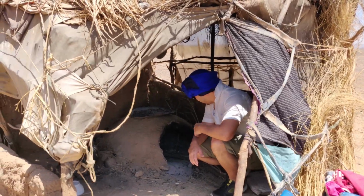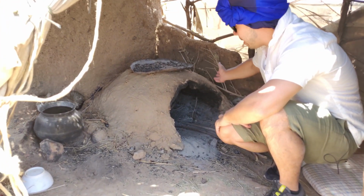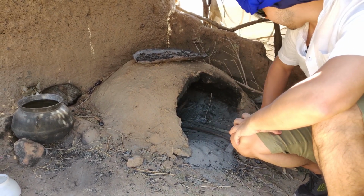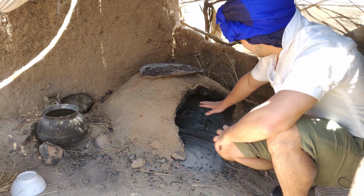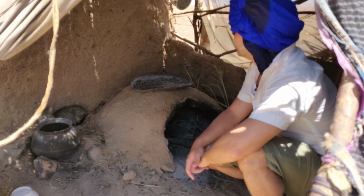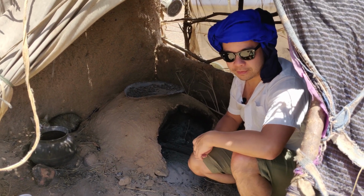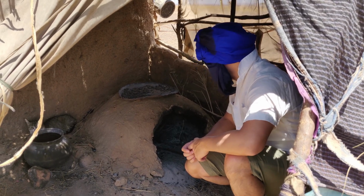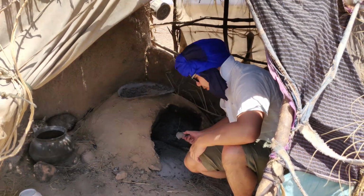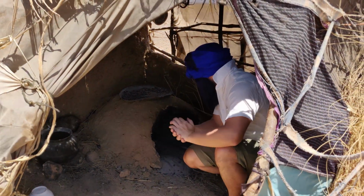This is their little kitchen stove. I'm not sure if you can see this, but they basically have this round mound and this pan here. I got some pots. They have the fire in here, and it acts like a little oven as well as a cooktop. Pretty sort of basic, but I guess it does the job. There's a little cat in here having a snooze as well.